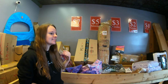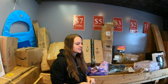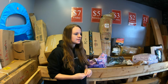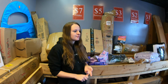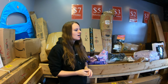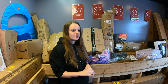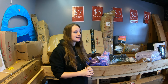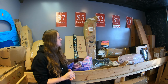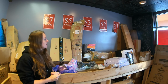So we start out with $7 day on Fridays. We restock the whole entire bins. It's a variety of anything between Amazon Mix, Bed Bath & Beyond. We've had Dollar General, JCPenney, a little bit of everything out here. And it's a big variety of stuff. And then whatever doesn't sell on Friday stays in the bin till Saturday and goes down to $5 an item. Anything that doesn't sell on Saturday goes to $3 Monday, and we also restock on $3 day.